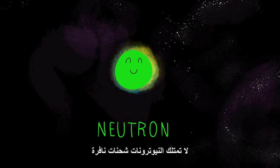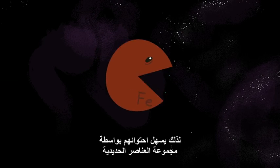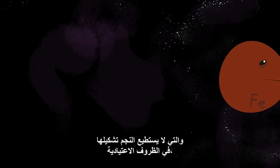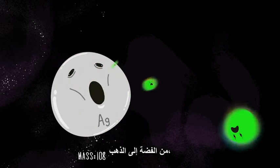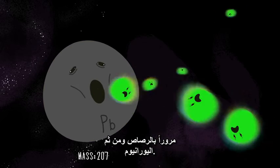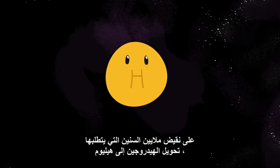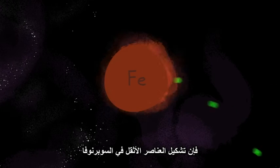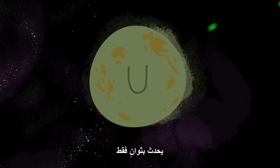Neutrons have no repelling electric charge, so they're easily captured by the iron group elements. Multiple neutron captures enable the formation of heavier elements that a star under normal circumstances can't form, from silver to gold, past lead, and on to uranium. In extreme contrast to the million-year transformation of hydrogen to helium, the creation of the heaviest elements in a supernova takes place in only seconds.